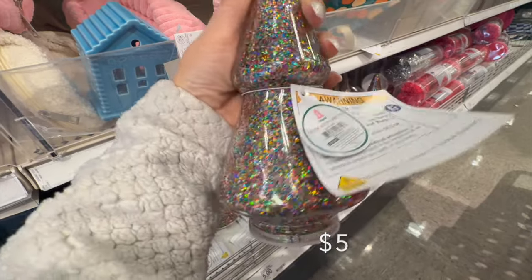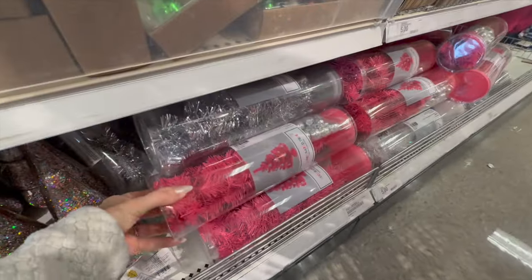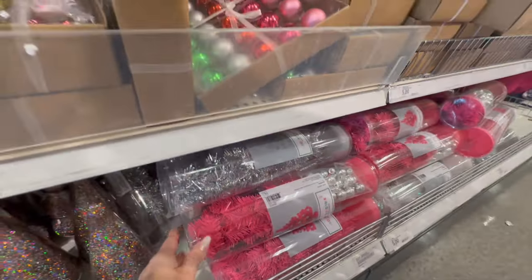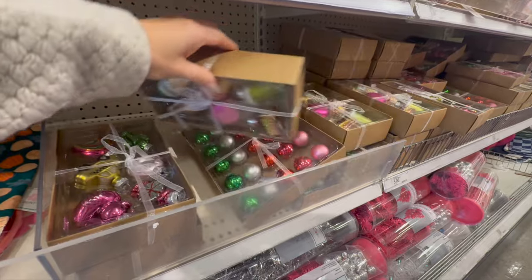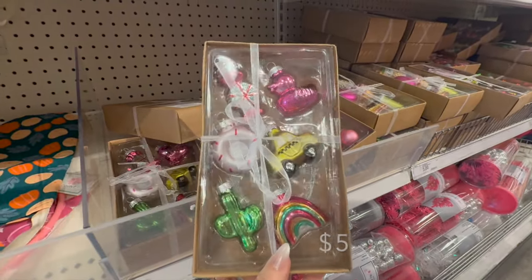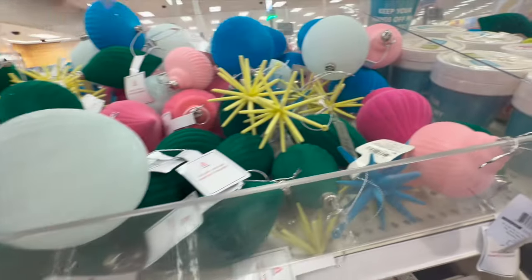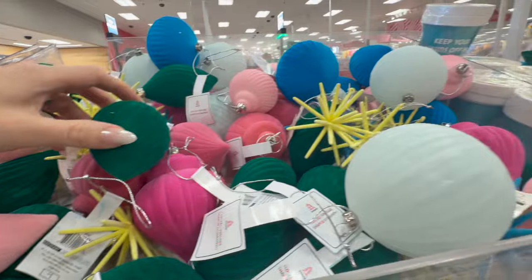And then they had these really pretty sparkly trees here. They also had the little trees, the silver and pink ones here with the ornaments, and those were only $5 each, so that's a super good deal. And then they had more of the fancier ornaments above it, and they were $5 for the packs of them. And then up here for $1, they had these fuzzy ornaments. So they had those stars, and then they had all these balls and like the traditional shaped ornaments.